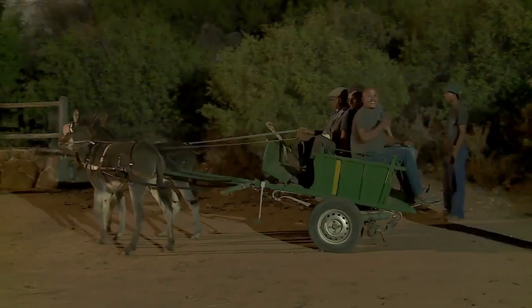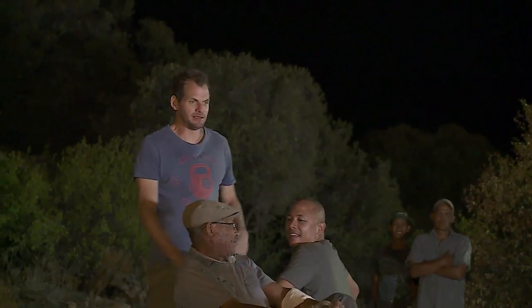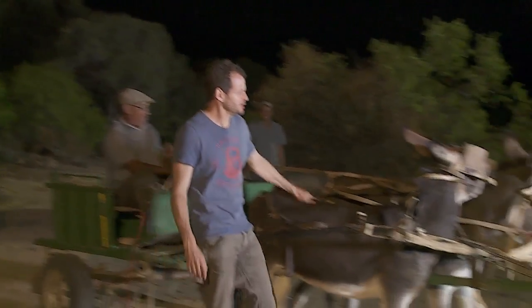Wow, I've never been in a donkey cart in my life. I've never been on any type of cart in my life. And it was cool arriving here in a donkey cart, myself, Nik, Joseph. How about Joseph? Baie dankie for die ride. Thanks for the ride, Opa Joseph. Okay. It was really cool. Look after your donkeys. Ja, dankie. Dankie donkeys. Thank you donkeys.